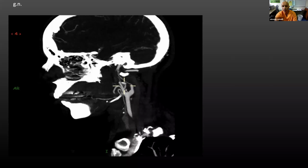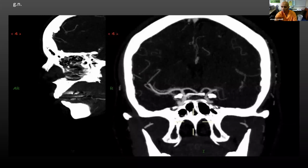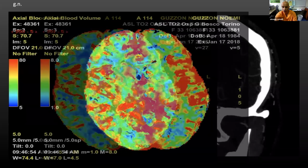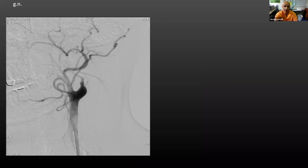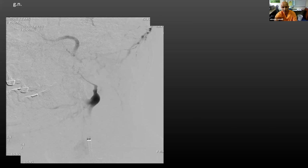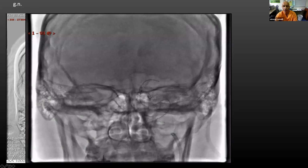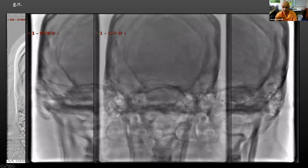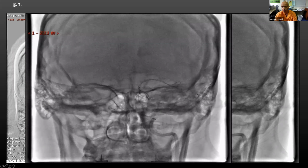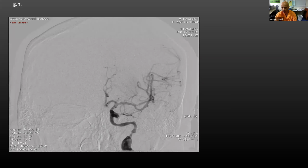It's a huge dissection in the postbulbar carotid tract in the left system, and plus you have M1 segment occlusion. This is the perfusion that we are right now doing with the RAPID, but by the time we were using the perfusion of the GE CT that we had. This is the dissection. We passed the dissection, and as you can see here, we were using the Penumbra guiding catheter, NeuroMax, as a PTA reaching the petrosal line.